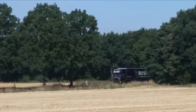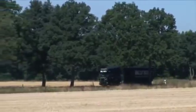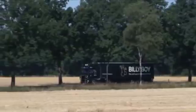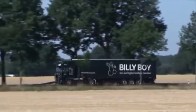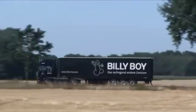Billy Boy, how a condom is made. Billy Boy, the leading condom brand in Germany, made by the company Mapa Limited. The production and administration facilities of Mapa Limited are located in the town of Seven in northern Germany between Hamburg and Bremen.